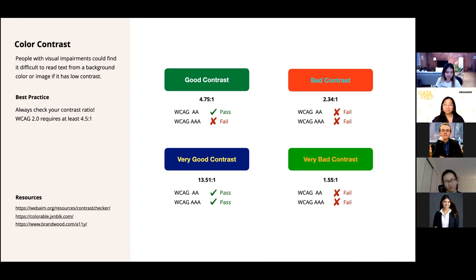There are many tools that you can use to check this. My personal favorite is WebAIM. You can enter the hex value of your foreground and background color, and it will calculate the contrast ratio, and it will say if you pass AA or AAA or not. I was just going to click here so you can all see it.